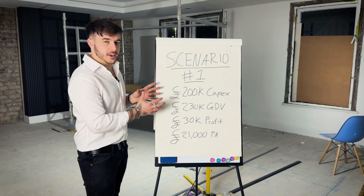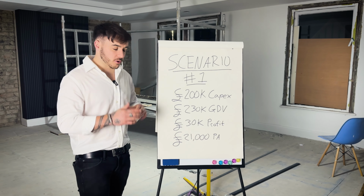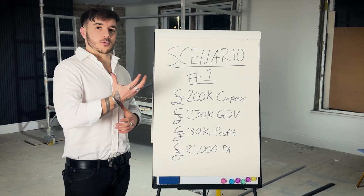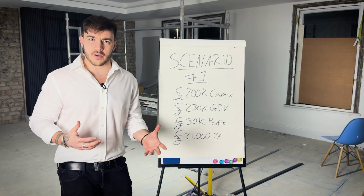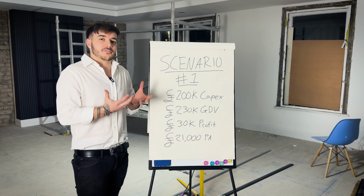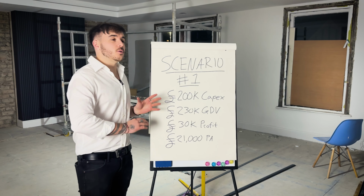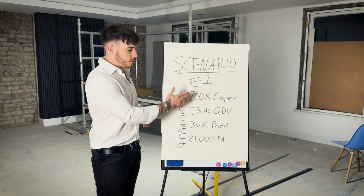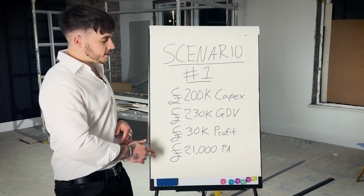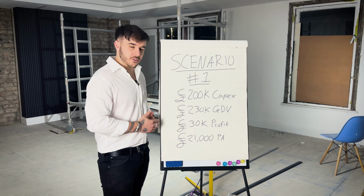You just fund the whole thing in cash, meaning your capex for the deal is £200,000. But of course, you have uplifted the property value to £230,000 because that's the nature of development. If you do a good job, you'll uplift the value, but you won't realise that £30,000 gain until you exit the project far into the future. So for now, it's just going to be held as an asset on your balance sheet. So that's £200,000 capex, £230,000 GDV, so an on-paper profit of £30,000.